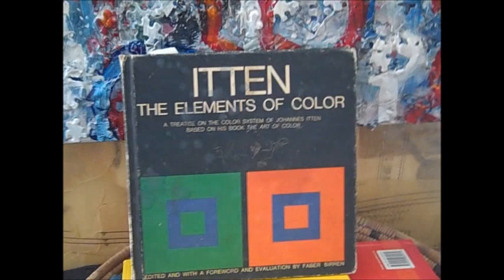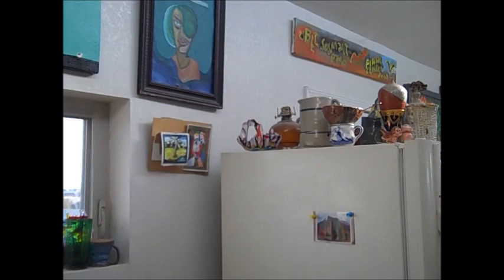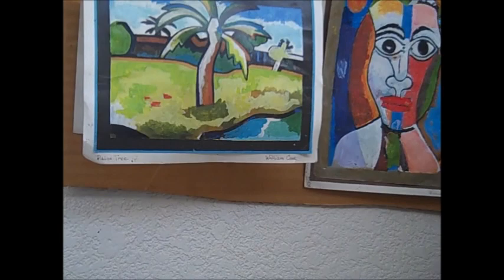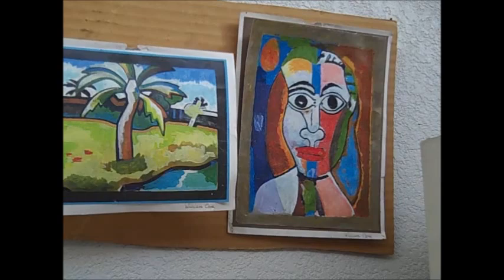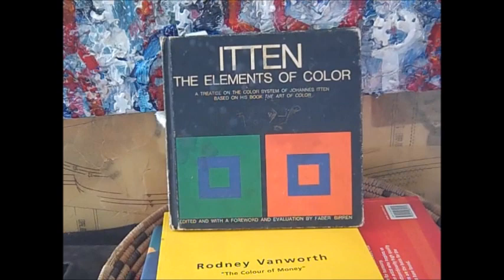Show you this. This is an old book that I have, Johann Itten, Elements of Color. A friend of mine who is dead now, he did these things right here. And I met him in Silver City, I guess it was around 87. I can't remember when that was. It was a long, long time ago. So he introduced me to this guy, Johann Itten, who was the instructor of color at the Bauhaus.